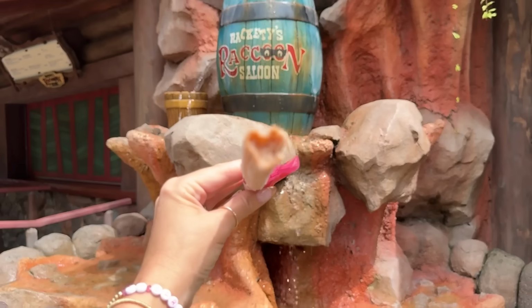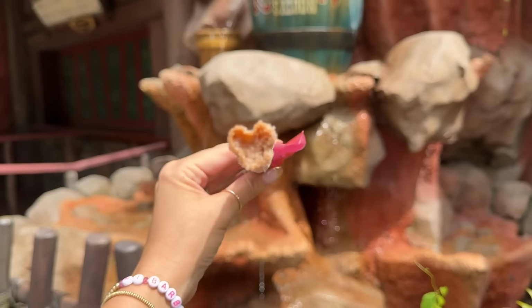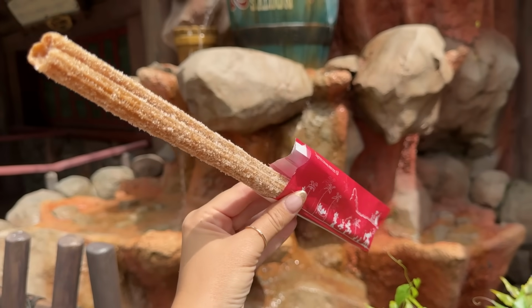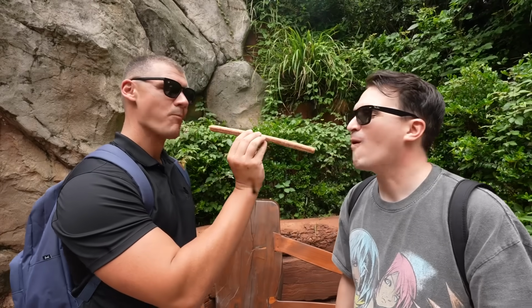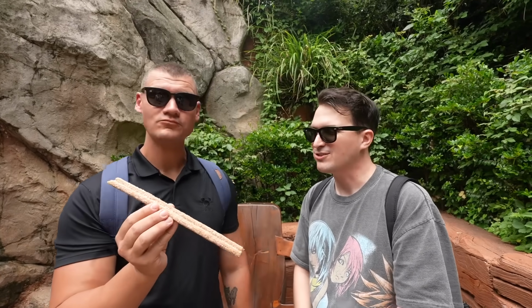Pretty good. It tastes like a Disneyland churro. It tastes fresh, very cinnamony, a little bit of crispiness on the outside. Churros aren't my favorite snack, but it does taste infinitely better that it's Mickey shaped. But what do you guys think? Very good churro. Let's keep eating it. No more?